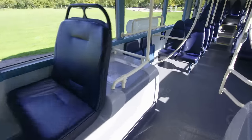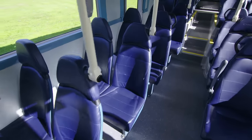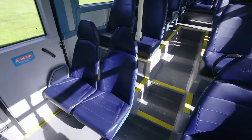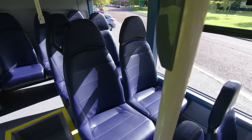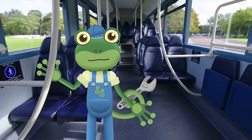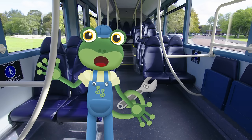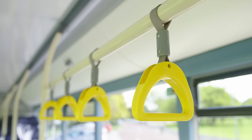Look how many seats are in here. There's 1, 2, 3, 4, 5, 6, 7, 8, 9, 10, 11, 12, 13, 14, 15, 16, 17, 18, 19, 20, 21, 22, 23, 24, 25, 26, 27, 28, 29, 30, 31, 32, 33, 34, 35, 36, 37, 38 seats! Wow! And when the seats are full, there's even places for people to stand. Look, you can hold on to these handrails. And these grab handles too, to make sure you don't fall over when the bus stops.